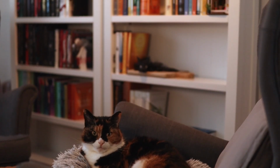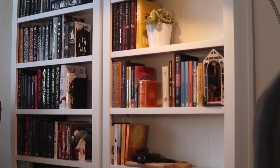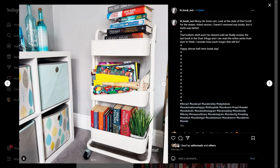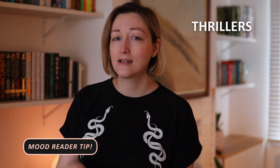You can set up your TBR stack on a dedicated shelf, nightstand, or even a small corner of your room. A lot of people on Bookstagram and TikTok often set up a TBR cart to keep their books separate and easy to find. If you're a mood reader, you might want to arrange your TBR by genre or mood, like a stack of thrillers, cozy reads, or fantasy favorites. That way, whatever vibe you're in, there's a book waiting for you.